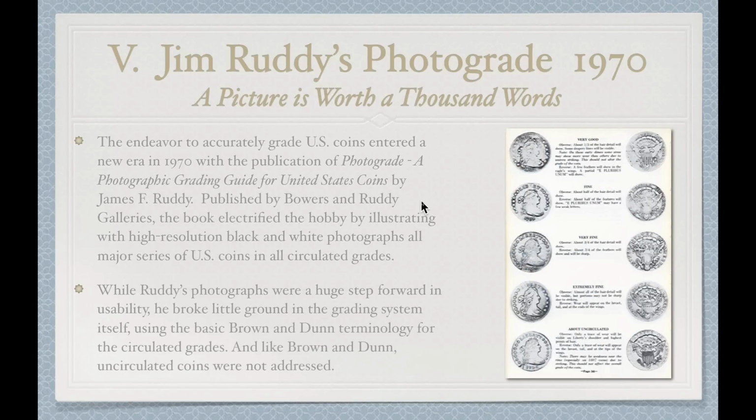Ruddy really didn't do much in terms of revolutionizing the descriptions or the grades. He simply presented reasonably good photographs. Now today we can do much better, but once again for 1970 I think the job was certainly very admirable.